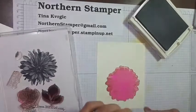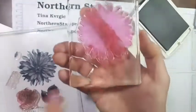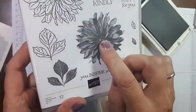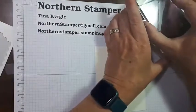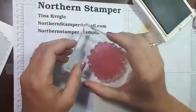There we go. All right. Make sure it's on the right way. The image is up. Okay. You can see the image kind of a little bit. So when you look at this, it looks like a picture. So it is really nice. So there's a lot of nice detail. You can't quite tell, but let's see if it shows up when I stamp.